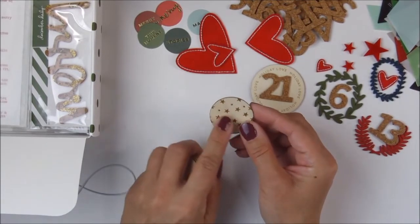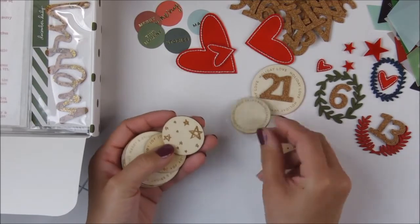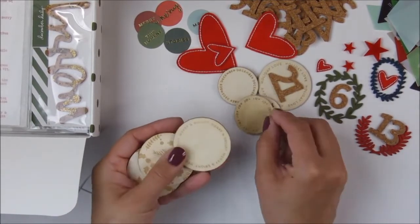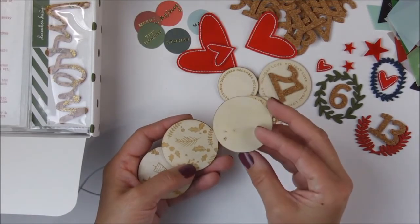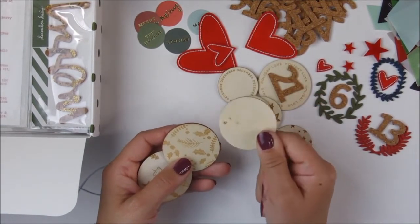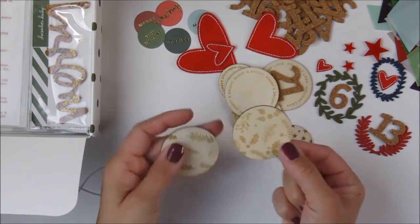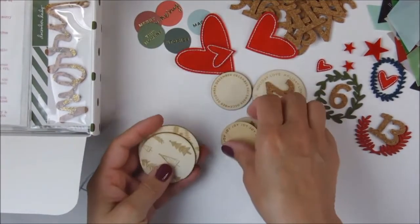Wood veneer. These are stars. This one says December. Another star. Joy. Merry and bright. And they're plain on the back side, so if you didn't like the front print, you could just flip it over and do what you want. This one's nice. These are hollies, and these are trees. Oh, those are so cute.